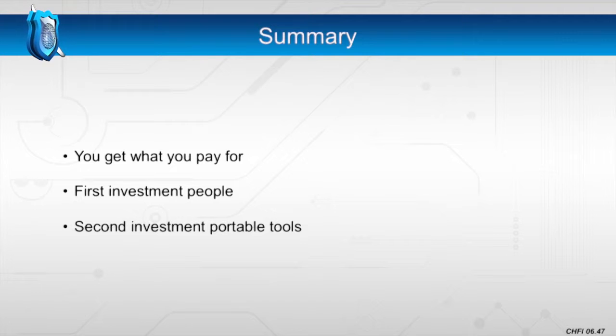So, when it comes to your lab, you get what you pay for. Spend as much as your budget will allow. I think the first investment is the people themselves, and the second investment is the portable tools. Down the line, I would think that you would make a beautiful evidence room, and you would have a place to process all this, but at least be able to go out there in the field and do data acquisition, because then at least you can turn this over to a forensic lab of your choice.